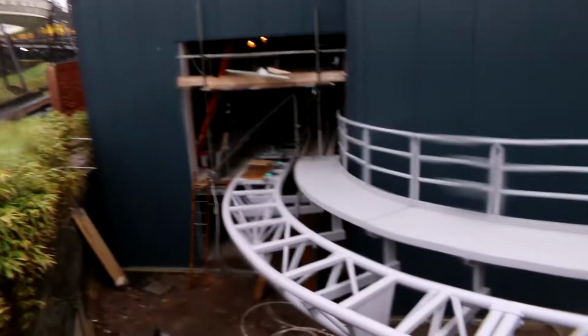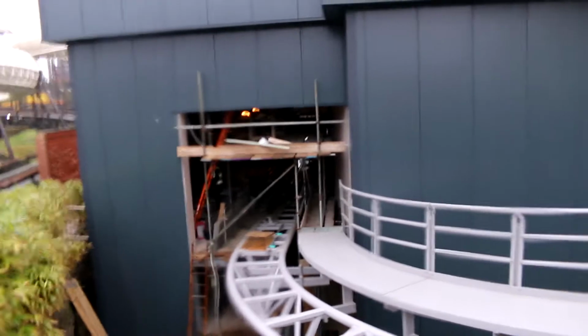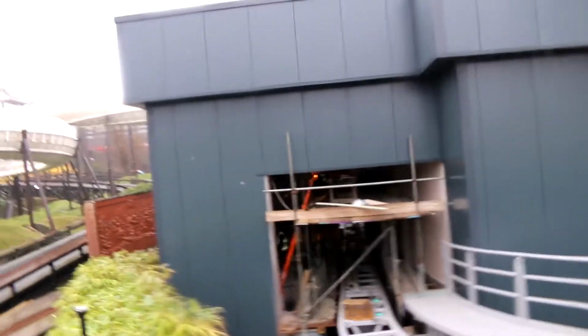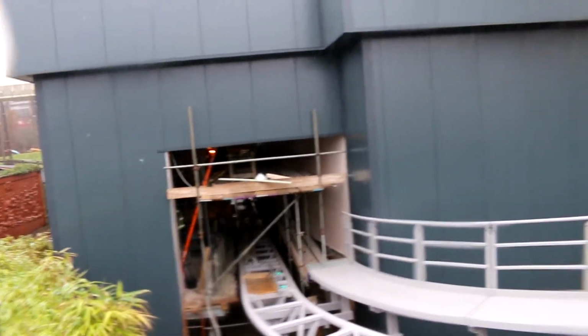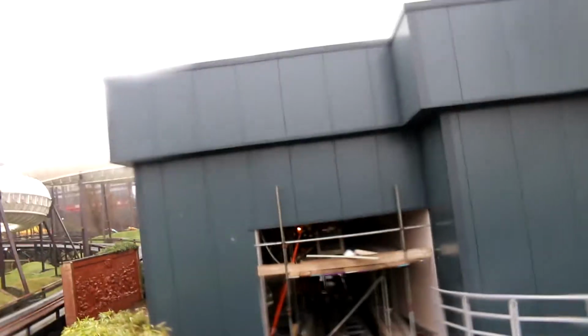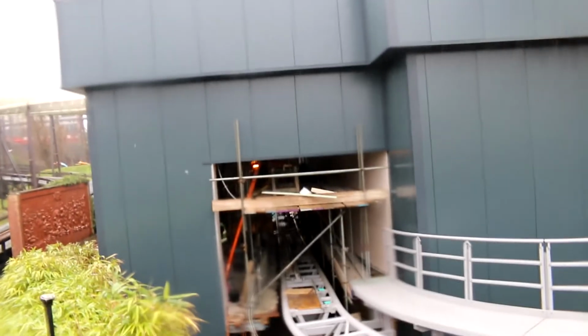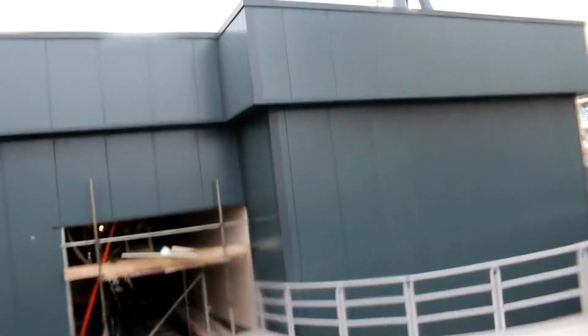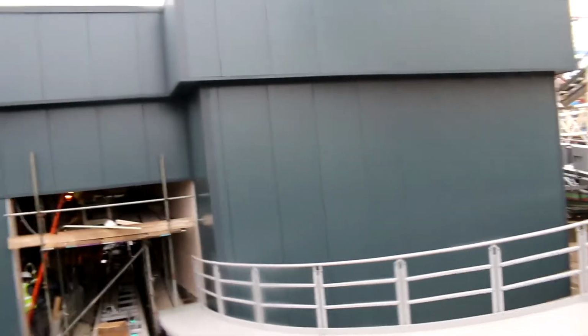You can see in here they're working on the station. You can see they've been doing plastering work. It's hard, you can't really tell what's happening with the theming, if there's been any theming or what. It looks like they're doing the ceiling at the moment. If you look in there, they're doing stuff up above the station. No sign of a train yet. I don't know if it's in there on the transfer track, because there is a bit of storage in there I think, but I don't know if the train's here yet.